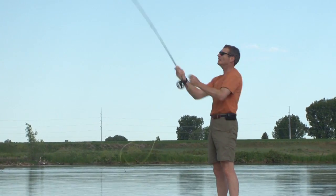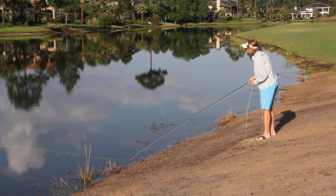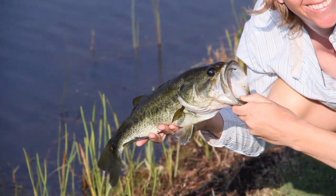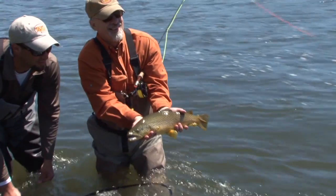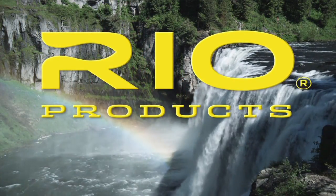We take great pride in the lines we build at RIO, and the stringent quality control procedures ensure that nothing but the highest quality fly lines are shipped to our customers. Customer satisfaction and the pride in RIO fly lines are very important to us. After all, we are fly fishing bums and want to ensure the lines we use are the very best. RIO, because your fly line matters.